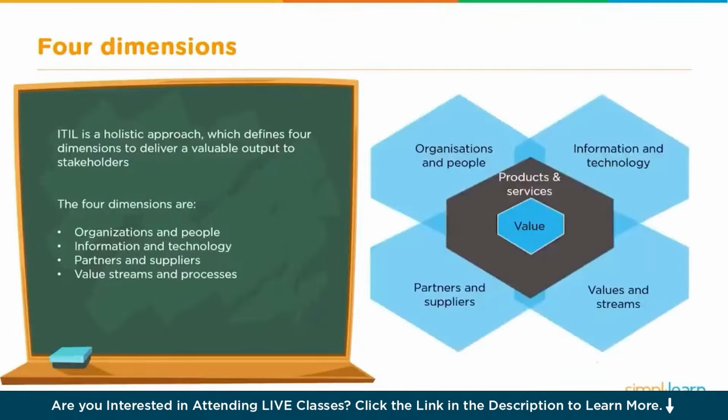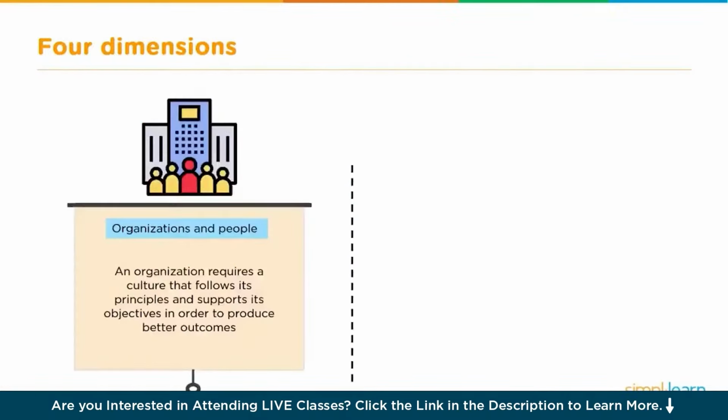So when I say organizations and people, when I say information and technology, partners and suppliers, value streams and processes, all these 4 dimensions will be definitely involved and required to look at for every service. So let us understand these one by one. Now, organization and people refers to the organization structure, the culture, the people, the principles, the values revolving around the people and organization structure, which makes for providing better outcomes, for creating better outcomes for the services.